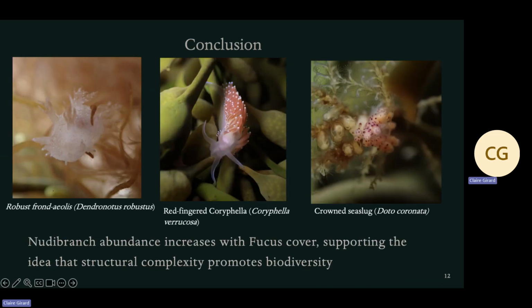In conclusion, I found that nudibranch abundance increases with Fucus cover, supporting the idea that structural complexity promotes biodiversity. This experiment highlights the importance of habitat-forming species in shaping tide pool communities. Outside of the purpose and goal of my experiment, I do find that this is very valuable just for the sake of proving that there is lots of life to be found in our Nova Scotian waters.